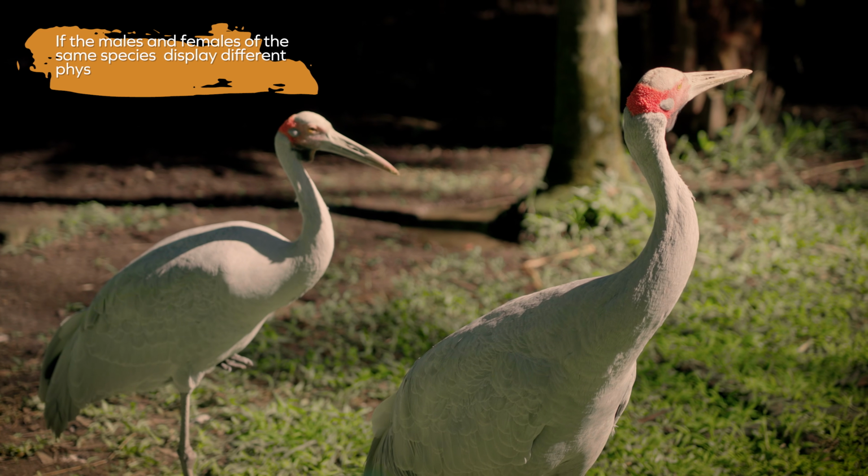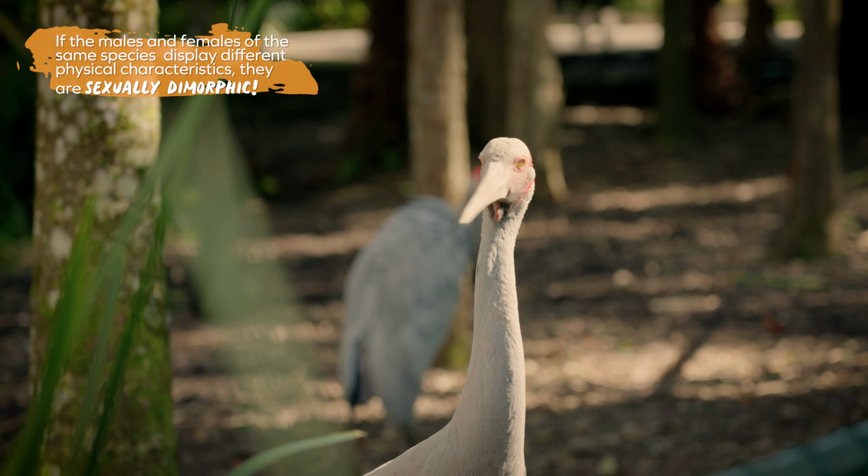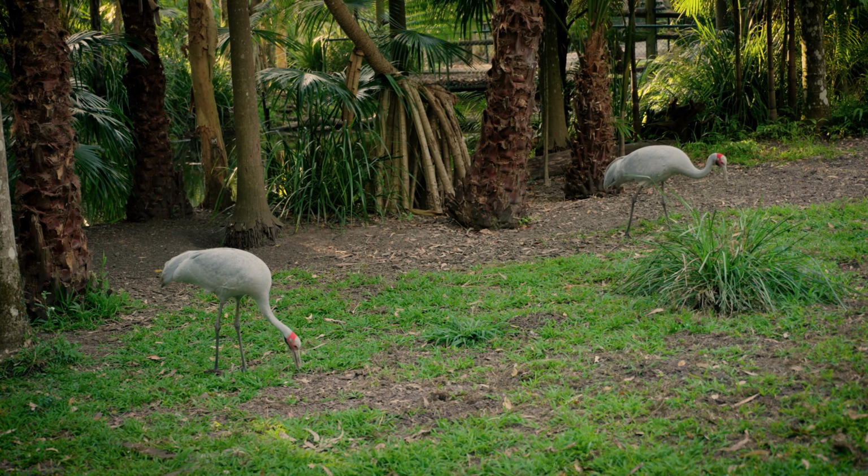Brolgas don't exhibit a large amount of sexual dimorphism. You can see a slight difference in size between the males and the females, and you also tend to see a slight size difference in a little fold of skin they have underneath their beak. It is slightly larger in the males, but apart from that, it's all kind of personality. So we get to tell the difference between Elvis and Ginger by those beautiful personality differences, but it is quite hard to tell them apart in the wild.